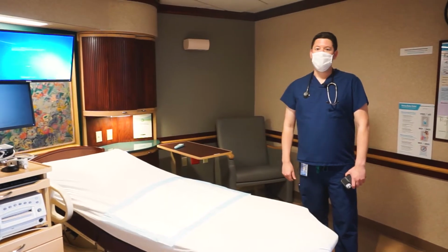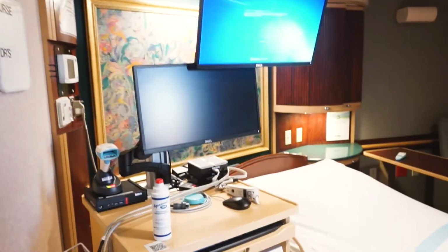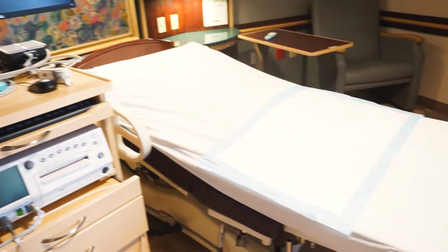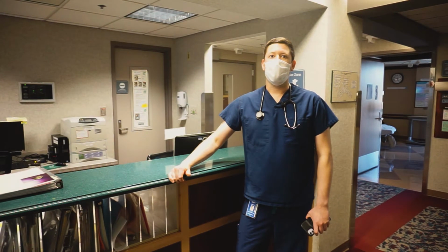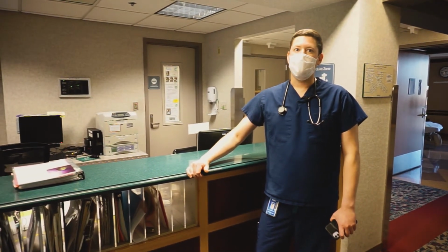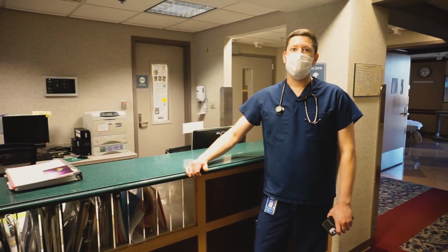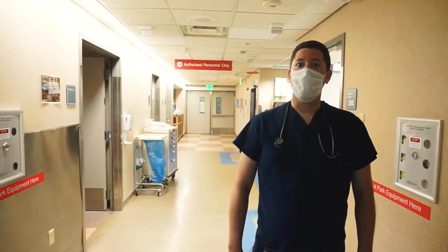This is one of the outpatient rooms on our OB floor that can be used for when we do external cephalic versions or outpatient NST monitoring. This is the overflow area of our OB floor. Yakima does a little over 3,000 vaginal deliveries every year, so when it gets busy, it's nice to have an overflow area like this. This is the OB surgical area, so this is where we have 2 ORs that are dedicated to just OB.